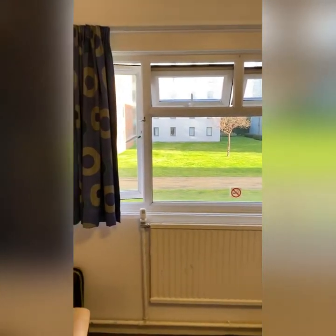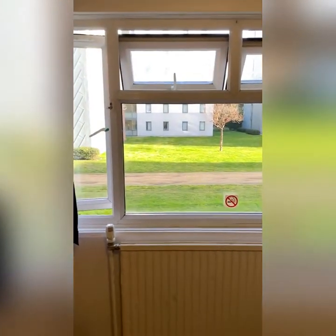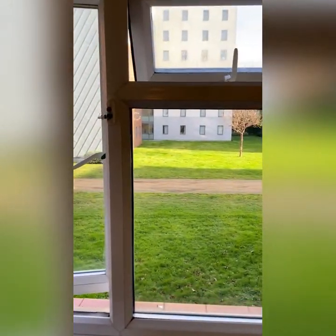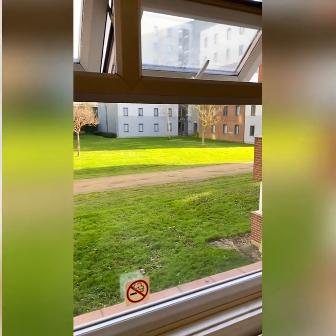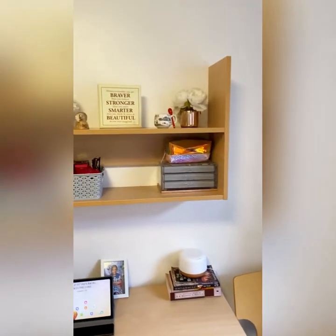I don't know what this window is called, I'm sure it has a special name, but I love it, because it lets in more light. And during the winter it gets cold, but it's okay. Yeah, and then my chair, my suitcase.